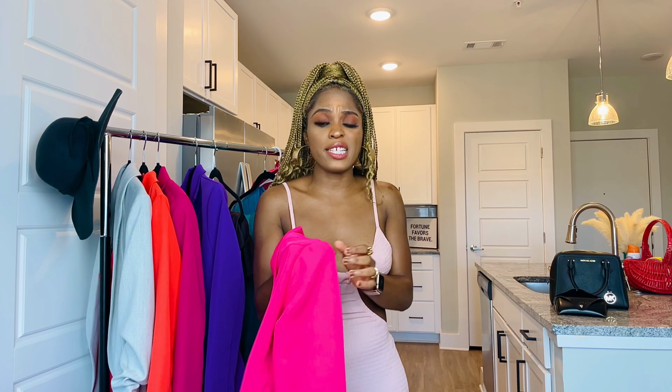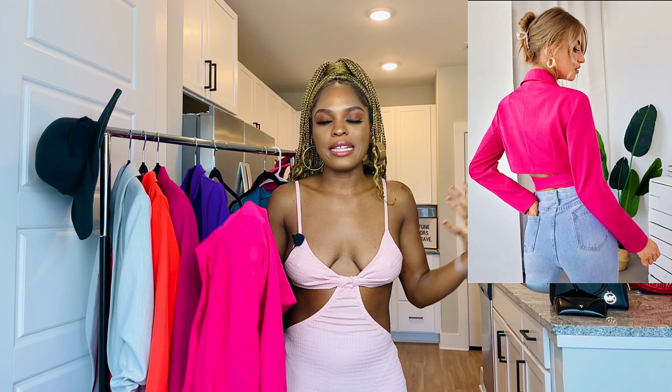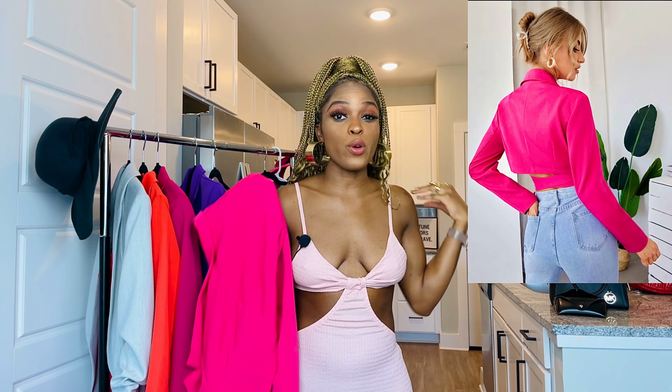And I also try to stay away from structured blazers as much as possible. By structured blazers, I mean blazers with really defined shoulders or with shoulder pads and stuff. I try to stay away from that because I have broad shoulders and typically I'm not trying to make that look more visible.